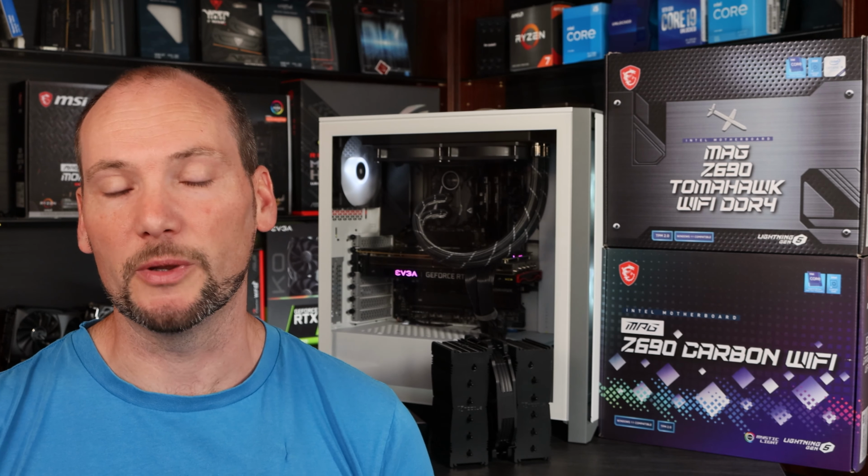AMD do have a response in the pipeline in early 2022. They've got stacked V-cache versions of the Zen 3 CPUs coming, and they will undoubtedly lift performance a little bit. How much exactly is yet to be seen. It will be interesting to see if they're able to compete with the 12th generation. However, for the time being, these remain the highest performing CPUs you can buy.